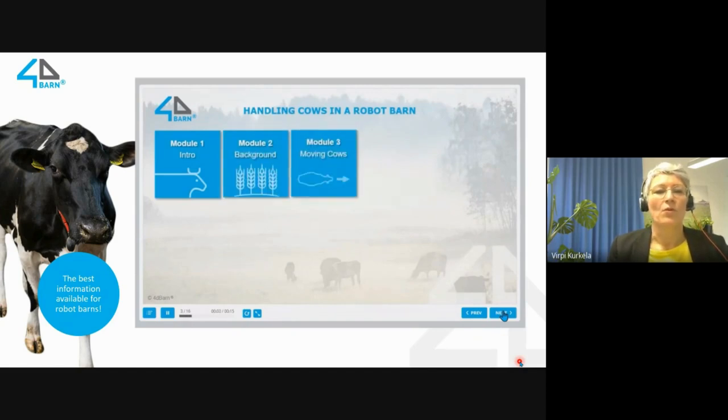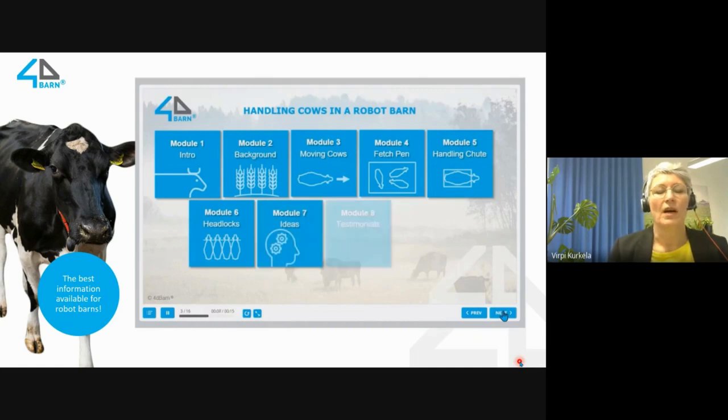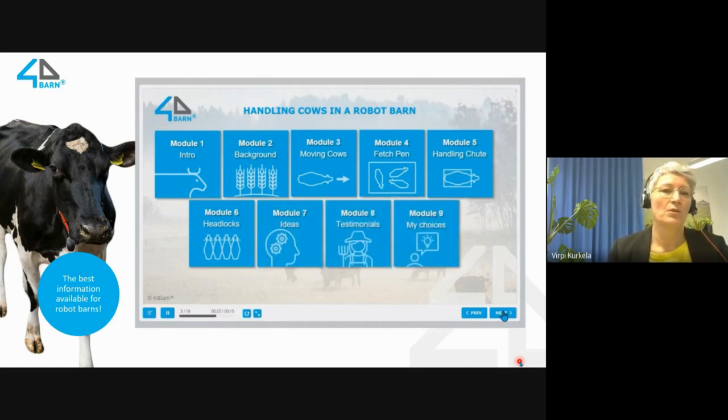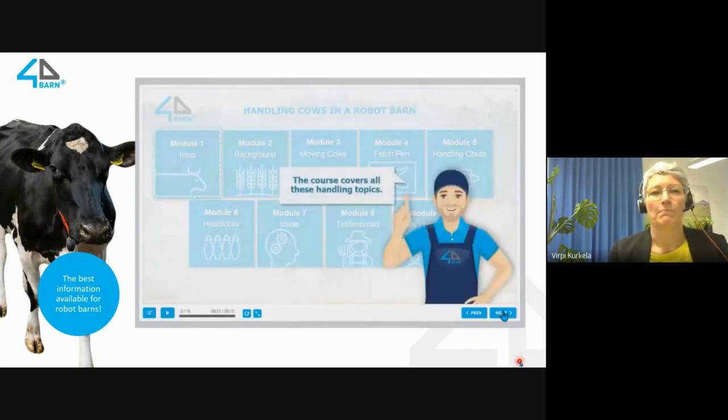We have all these 9 modules in there. We talk about how to move cows around, how to look at the barn with the cow's eyes. We explain the fetch pen and how to design it in a way that it is efficient and good. We talk about handling chutes, how to place them, how to make the routing to them, how to use headlocks in a good way.